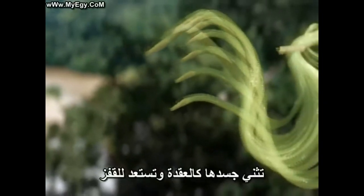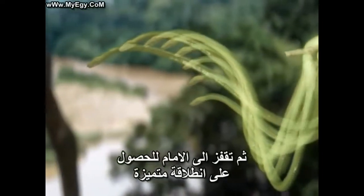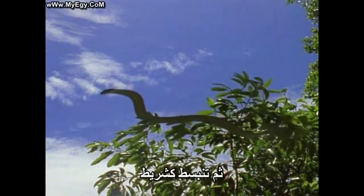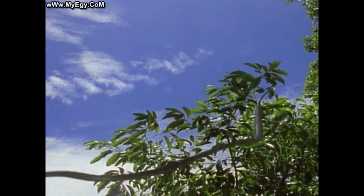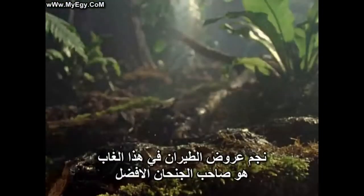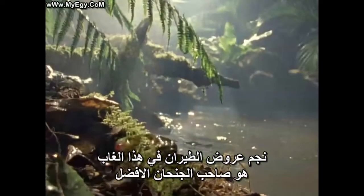It loops its body for the ultimate takeoff and projects forward to gain a head start. It then flattens into a ribbon and swims through the air using S-shaped waves of its body. The star of this jungle air show is the owner of the most extravagant wings.